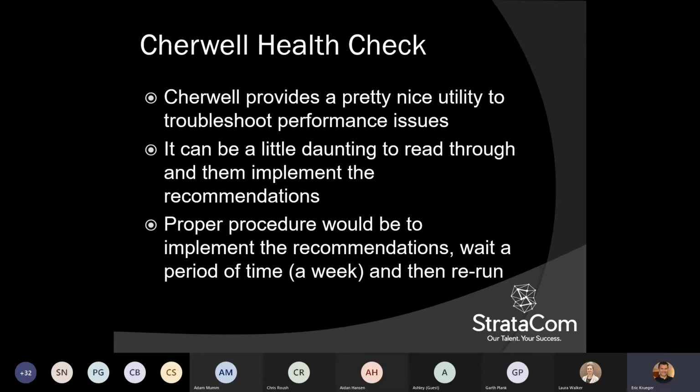Okay, so in order to do some of these indexes, we need to run the health check. So if you haven't run this before, feel free to run this on the call. Version 10 added a few things. Really, all you're looking for in the health check is the missing index recommendations, at least for performance.